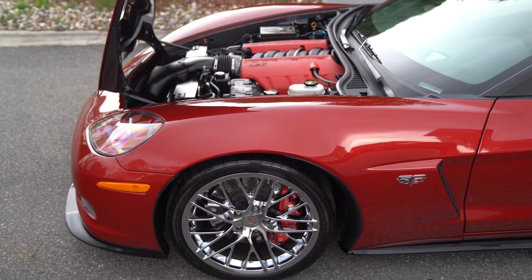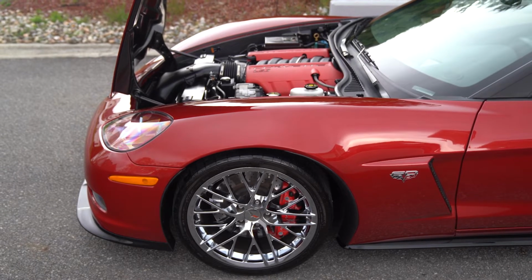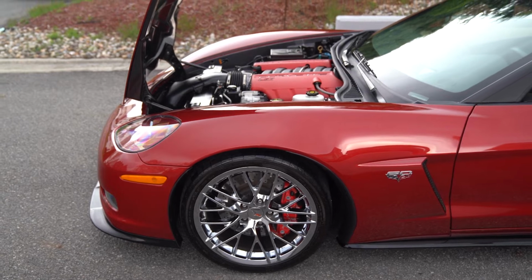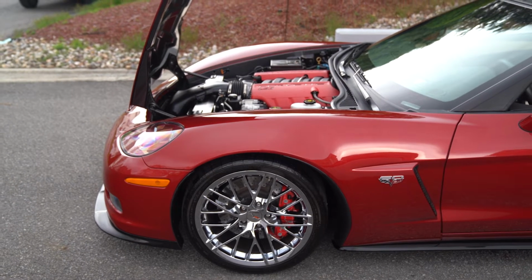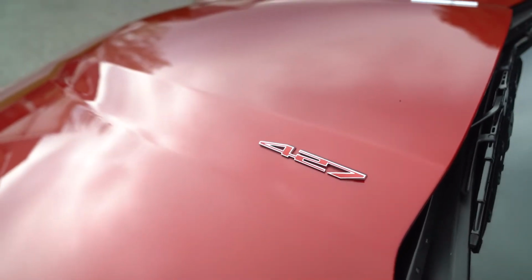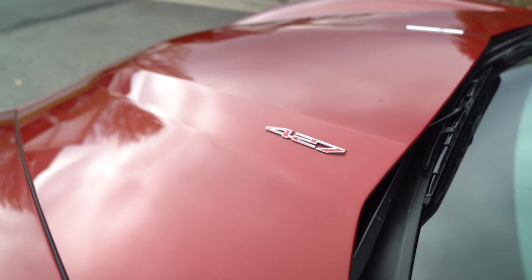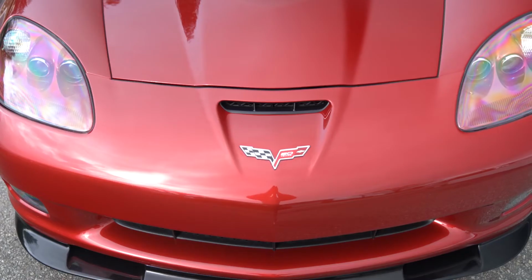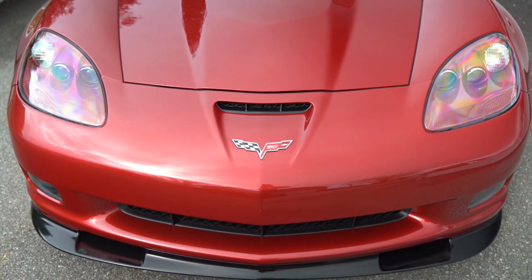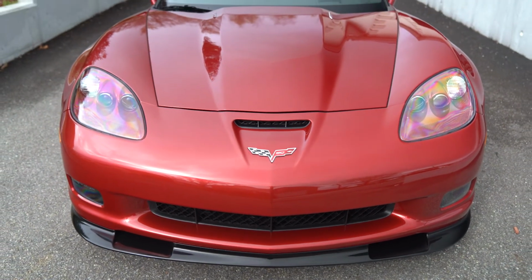So this car is powered by a 7-liter V8, which is mated to the 6-speed manual transaxle and a limited slip differential. This C6 Corvette, which again was the final year in 2013, has 4,800 miles on it currently and is offered with the window sticker, manufacturer's literature and memorabilia, a car cover, and a clean Carfax report. The car is finished in crystal red metallic tint coat, which was an option. We'll get to all the options that were included on this car in a little bit.